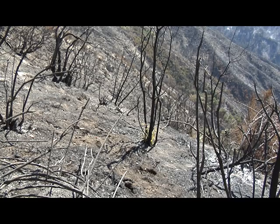The steepness of the terrain here, it's almost impossible to get any kind of a direct attack on this fire because it is so steep. And the number one thing about firefighting is firefighter safety and public safety. We're not going to put firefighters in an environment like this, this hugely steep terrain, where there's a risk that somebody can get hurt or even die.